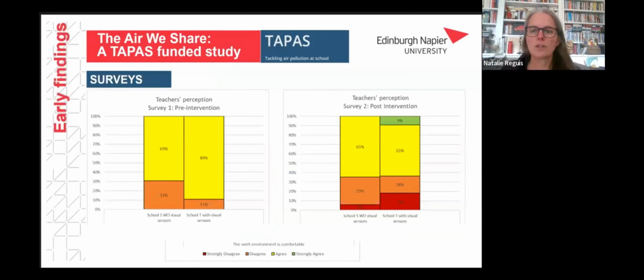Now moving on to the results of the online surveys. These are early results, as not everything has been analyzed yet. The two graphs on this slide show the teachers' perceived comfort of their work environment pre-intervention, at the very start of the study, before the webinar and before the deployment of the sensors, and 4 months after the start of the study, for both schools.